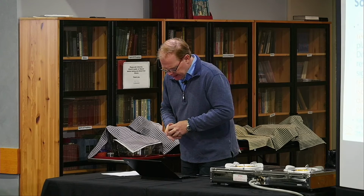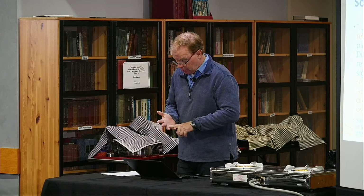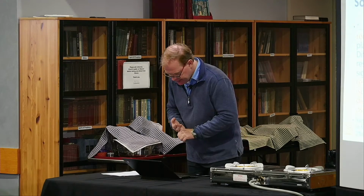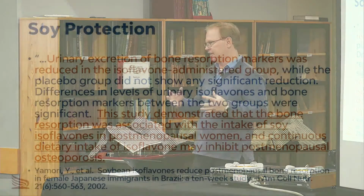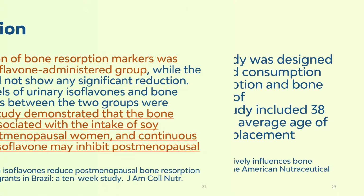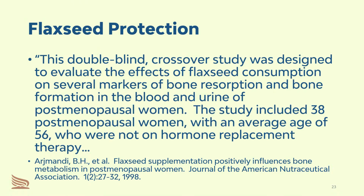Other symptoms that it improves are fatigue, irritability, and decreasing of hot flushes. So those things will be benefited by the increased consumption of soy milk, believe it or not. Another protection comes from flaxseed.